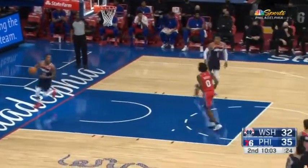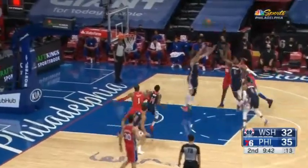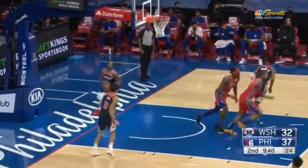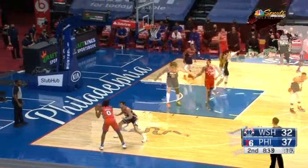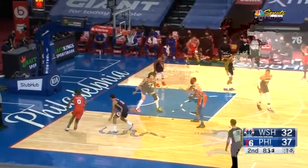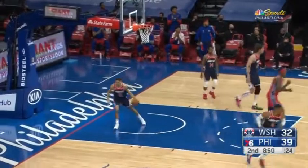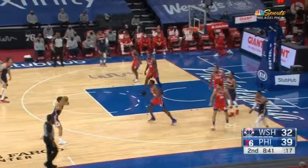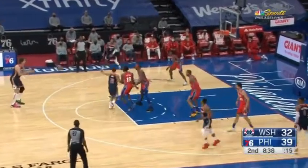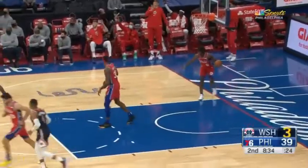Maxey probing and scoring. There's a guy who likes to play in traffic. Milton dipping in and stroking to Shake Milton. Westbrook again and trying to initiate that contact. The referee's not going for it. Backdoor's open. Maxey able to sneak it past Lopez on a nice pass. Last year's rookie cheering him on. Maxey 3 for 3 for 6 in his NBA debut.